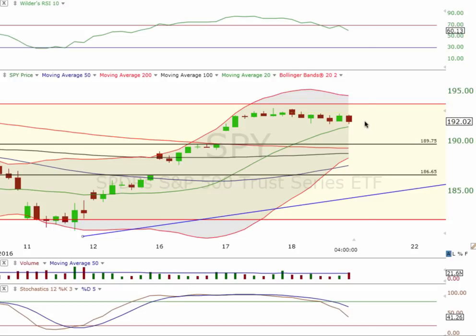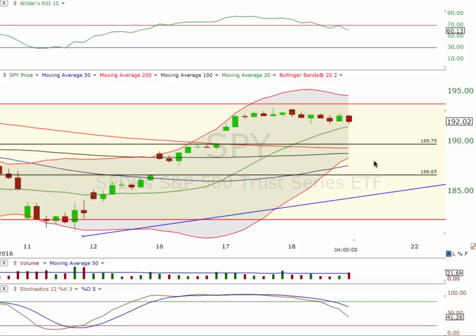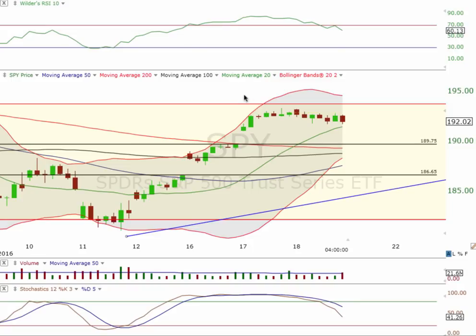So we get a couple of points here to go, and let's see, we're going to get about $2.26 somewhere in that area, or 220 points for the Dow. So keep an eye on that one.